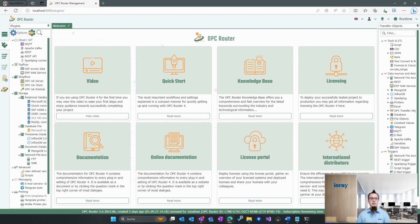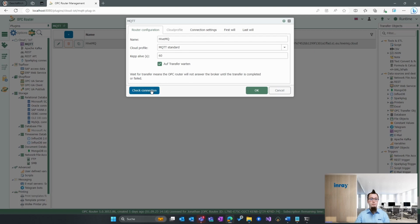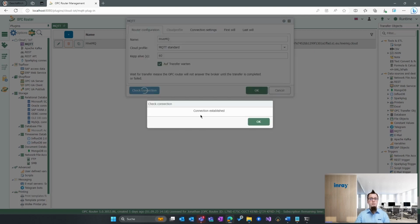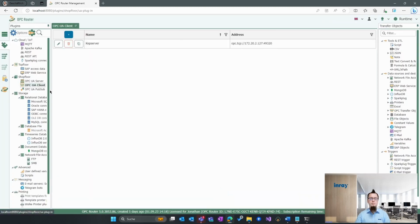And now that we've signed in, anyone who knows OPC Router 4 should feel right at home seeing this. So on the left, we have the plugins. On the right, we have the transfer objects. And in the middle, we have our large workspace. To save us some time, I've prepared two plugin instances, one for connecting to the cloud system through MQTT. We can check that connection and get it confirmed that it's working. So we can just close that off. And secondly, I've prepared the OPC UA client, which is connecting to the CapServer.